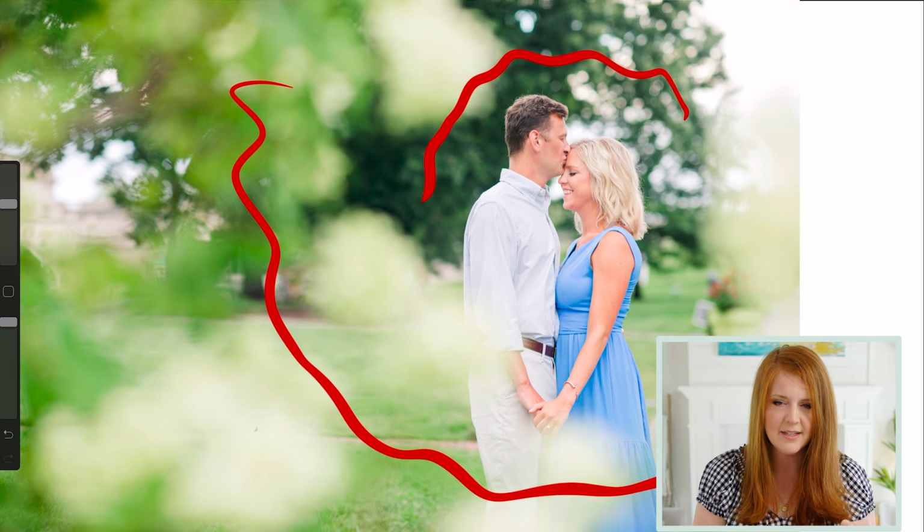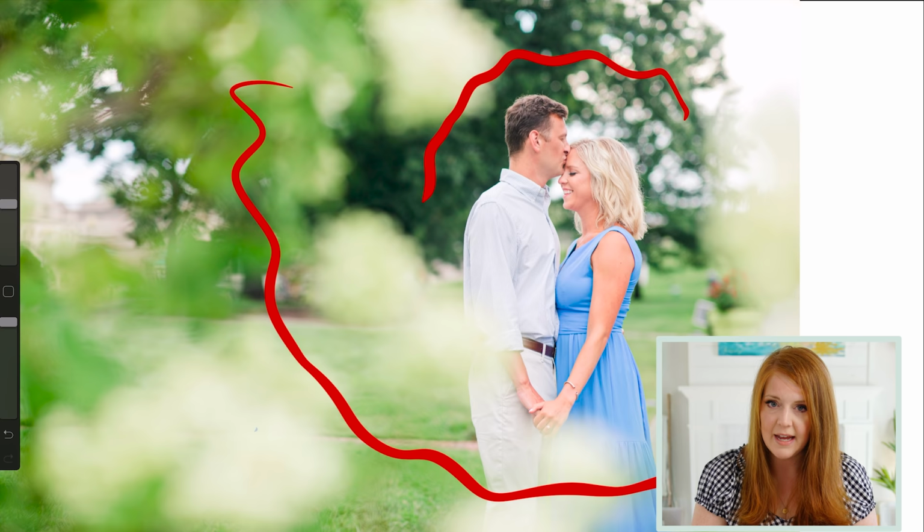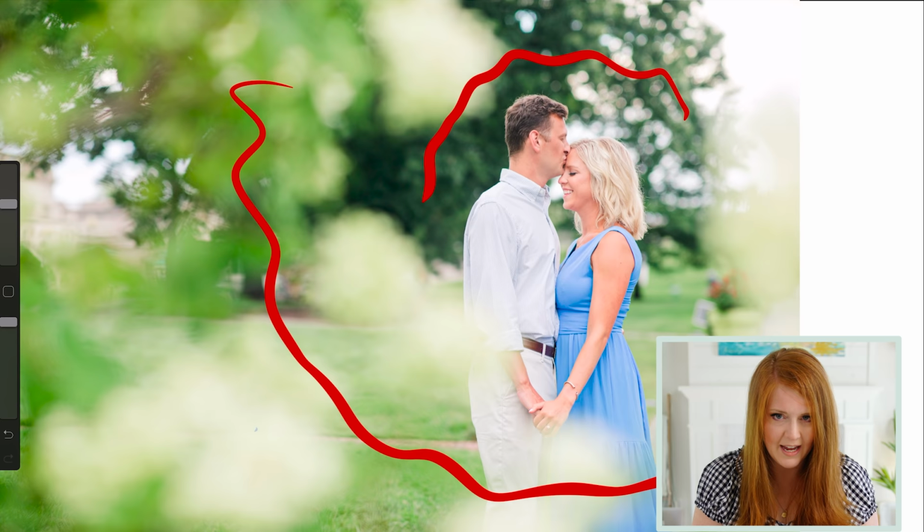So if I was using the 35 millimeter, this background would look as far back as that tree actually was. And it's not gonna give you the same look. Even using a 50 millimeter is not quite the same. Sometimes I don't have enough distance from the couple or from my clients to use an 85 millimeter, so I use a 50 millimeter. But in this case, this was a great, great scenario to use my 85.